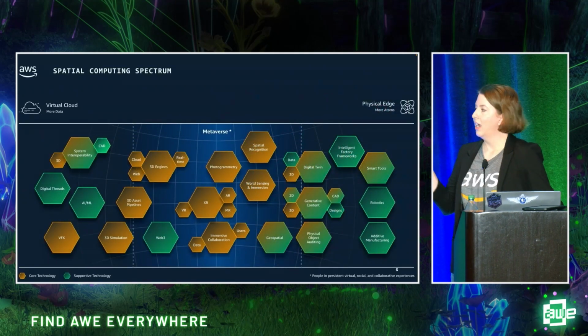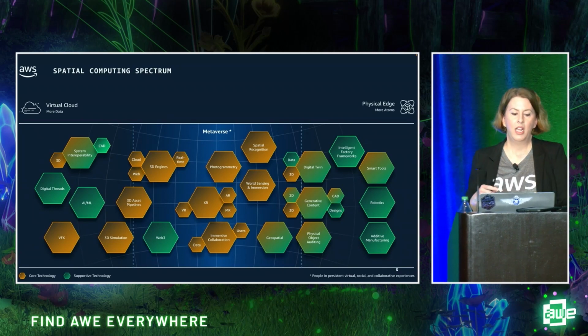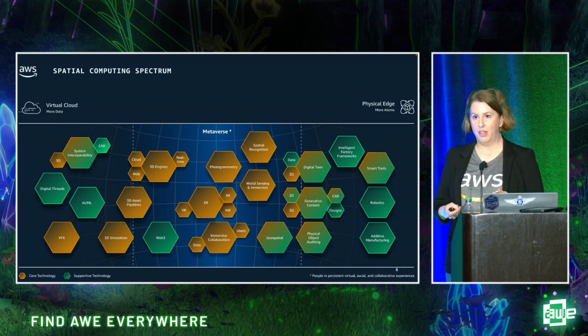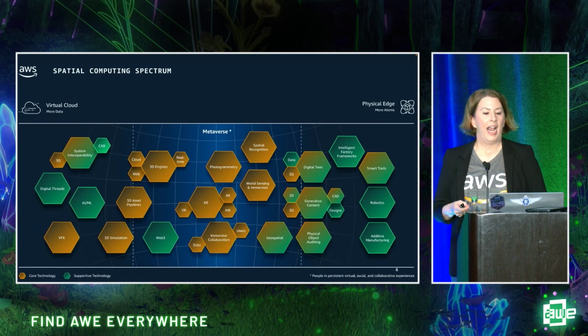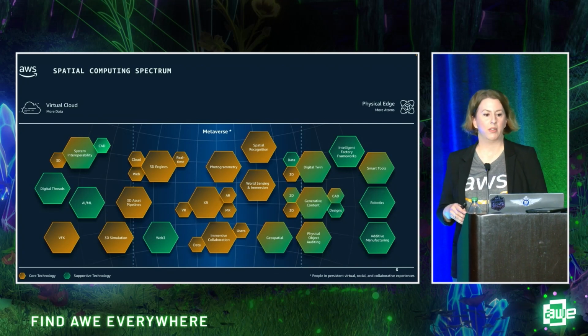In fact, I recently published this diagram on our spatial computing blog. This is called the spatial computing spectrum. It was dreamed up by a couple of my colleagues here in the audience, and it attempts to describe all of the different tech that feeds into spatial computing.